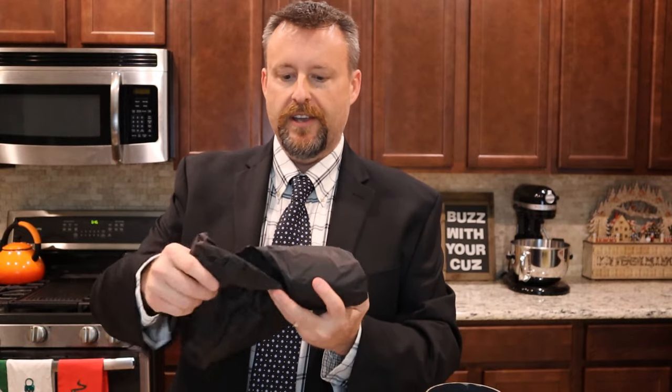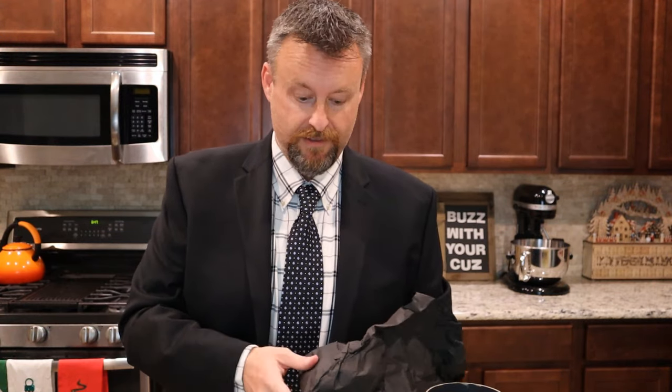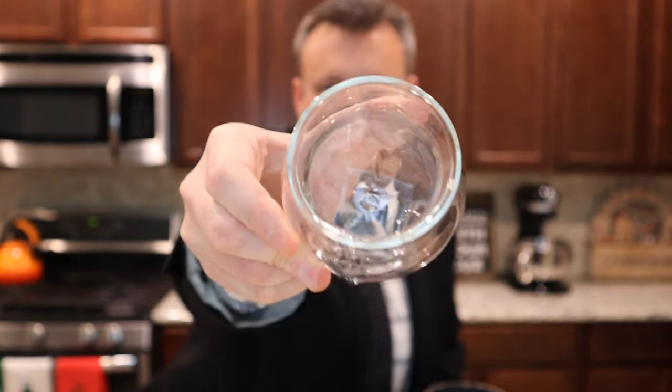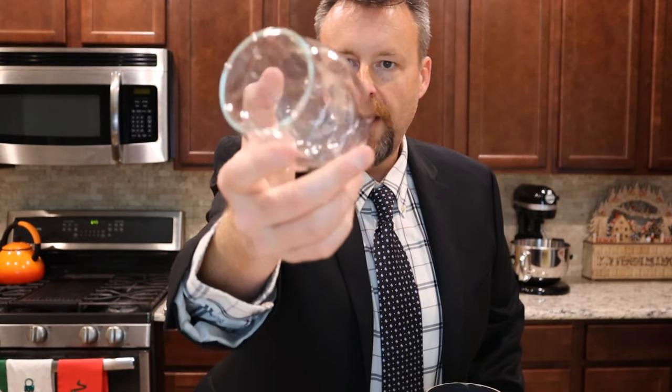So let's unwrap this here. Again, really well wrapped. These are borosilicate and handmade, so they're super light. Look at this, beautiful. You can see there's a little bit of design work. So the aesthetics, again, visually stunning, and there's some functional design in there too.